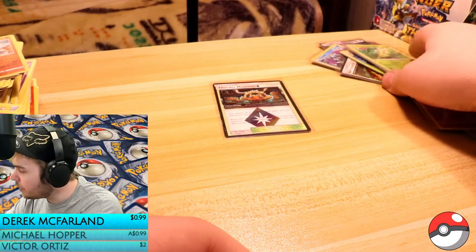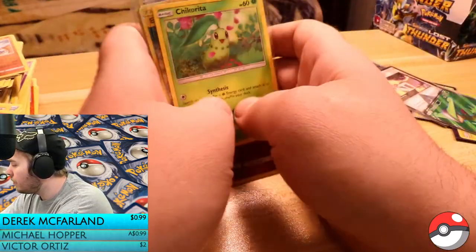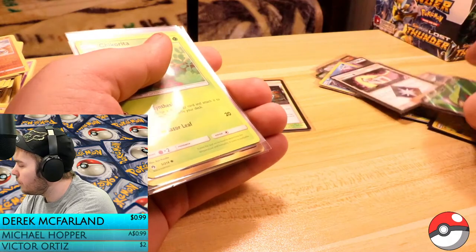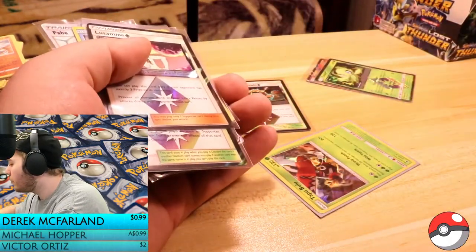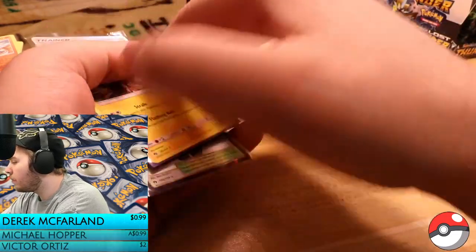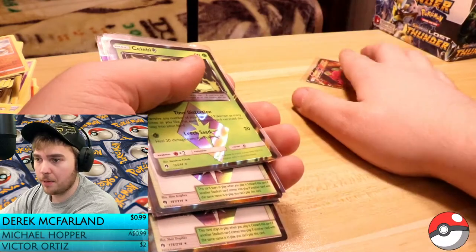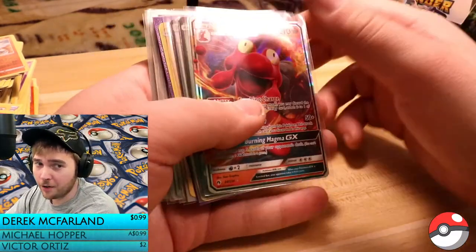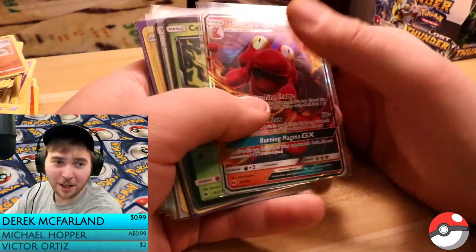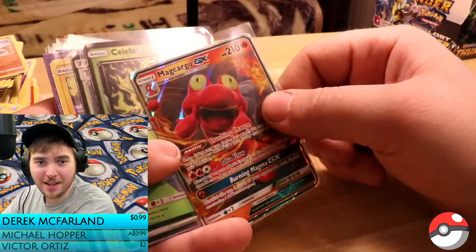All right. Here we go. We didn't really pull very much good stuff, honestly, or at least in my opinion. I don't know. For $160, I kind of feel ripped off. All right, here we go. Magcargo GX, that was our first pull.